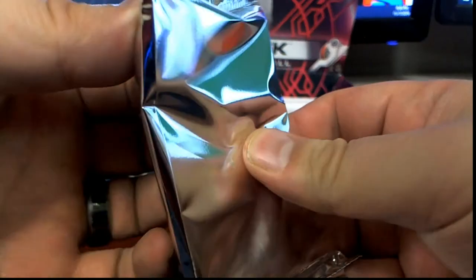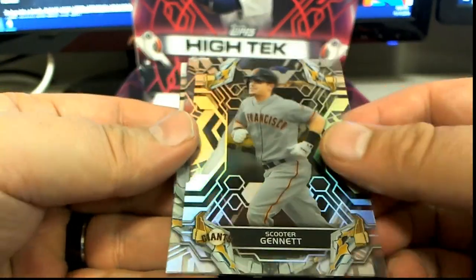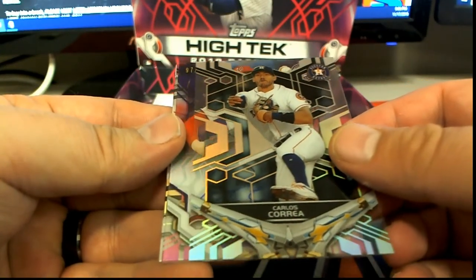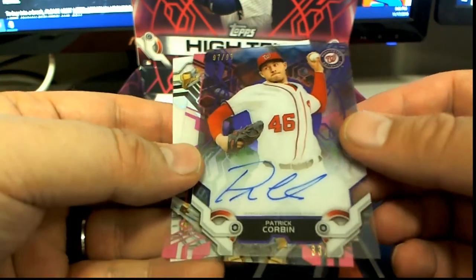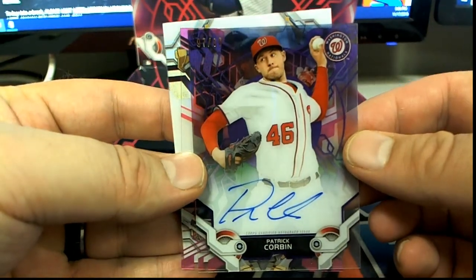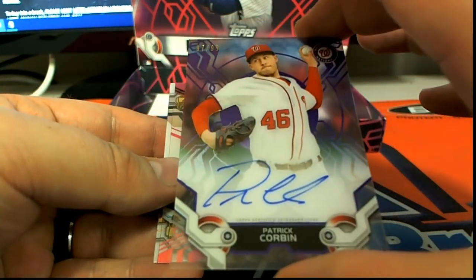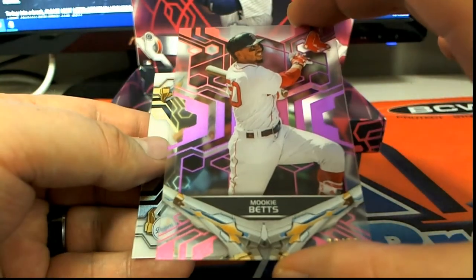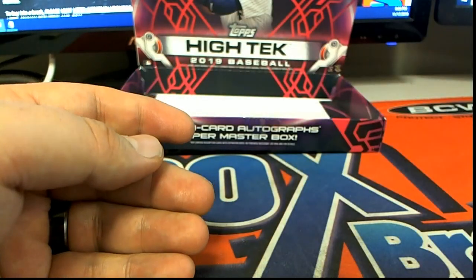I know, it's crazy. Net right there, Josh Hader, Carlos Correa. Now here we go, Patrick Corbin for the champs, 97-99. Nationals, Frank W. Cash, all right. Frank W., Patrick Corbin. There's a Mookie, pink, 33 of 75, Red Sox. Doug M. and then Bueller, white Dodgers.